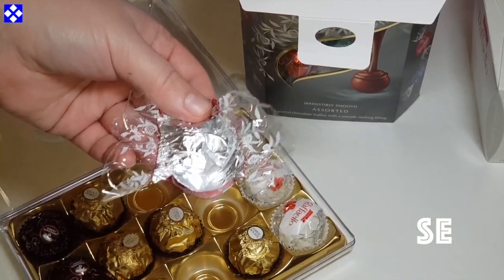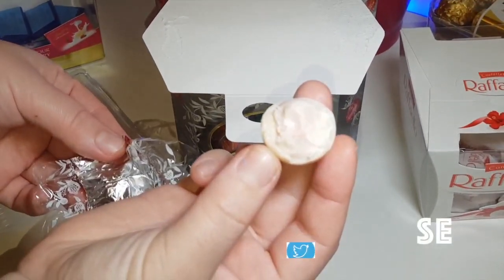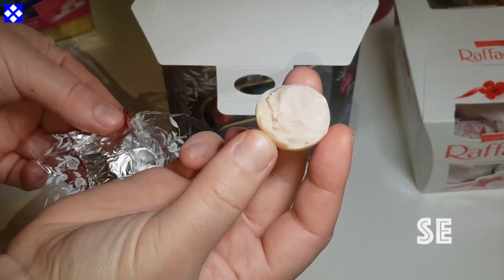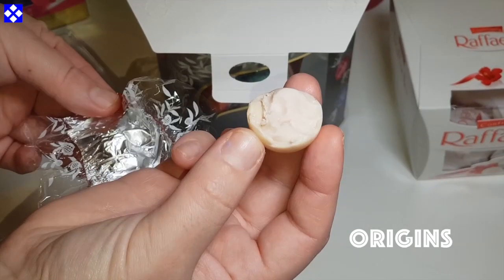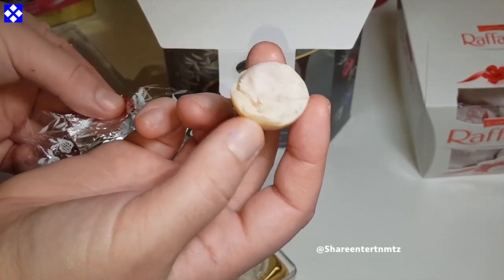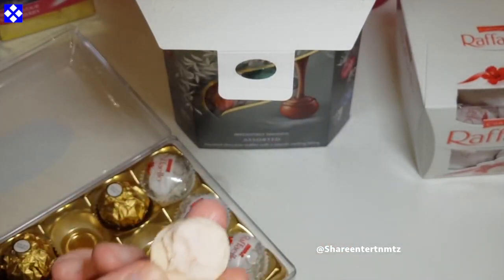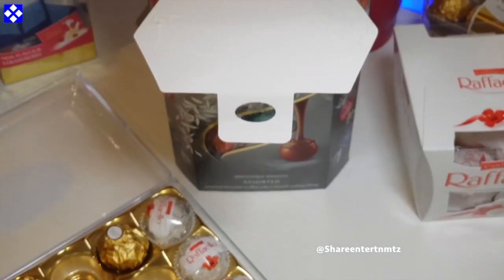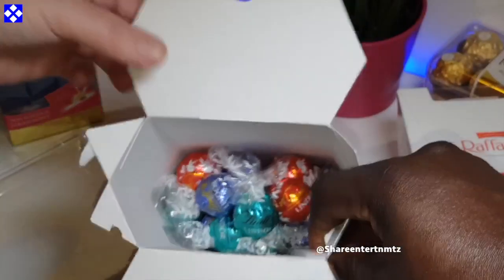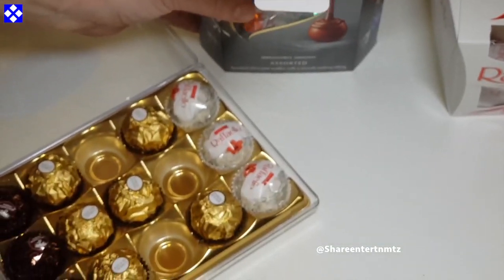Tasty. Your grandma will slap somebody for this. So how does it taste? Very nice and strawberry. How about the chocolate content? Would you say it had more chocolate than the... More chocolate, definitely. More chocolate than the Ferrero Rocher, yeah. And there is a lot more in this pack compared to the Ferrero Rocher.